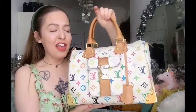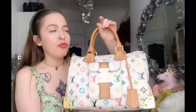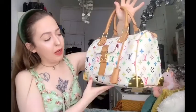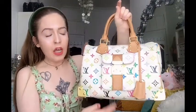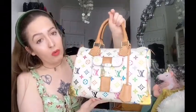This one was produced, and from what I can find out on the serial number, it was made in January 2003 in France. So it's 17 years old, is that right? Yeah, I think so, 17 years old. So it's in really good condition. When I was checking the serial number this morning, I actually tore the lining, which is annoying, which I'm now going to have to try and fix, but considering the fact that it's almost 20 years old and it's had a good use, it's in really, really good condition.